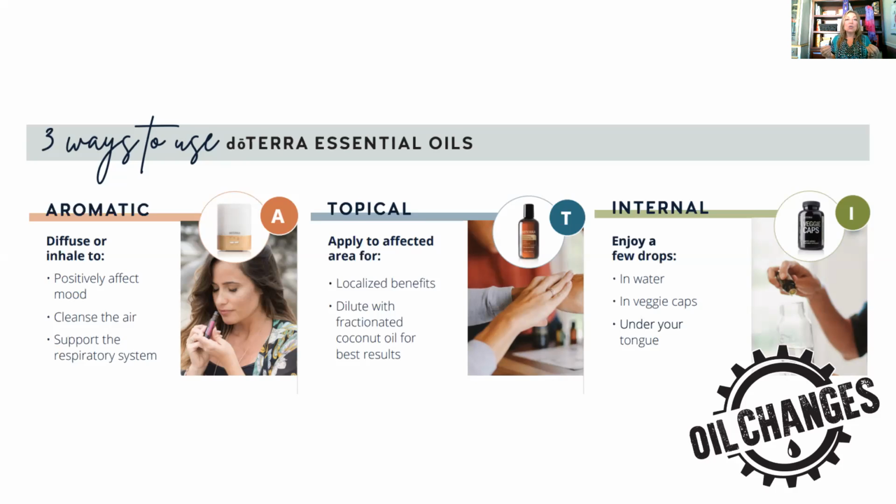Because you see, essential oils are delicate. They don't come easily, and not all plants actually create essential oils. It takes a lot of energy. It's like running a sprint.